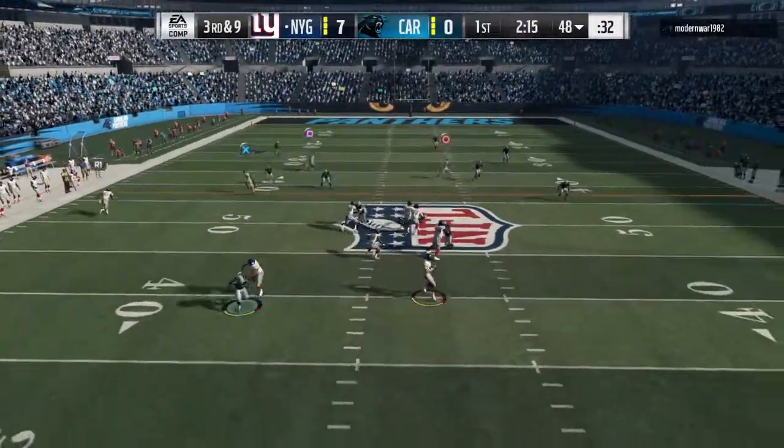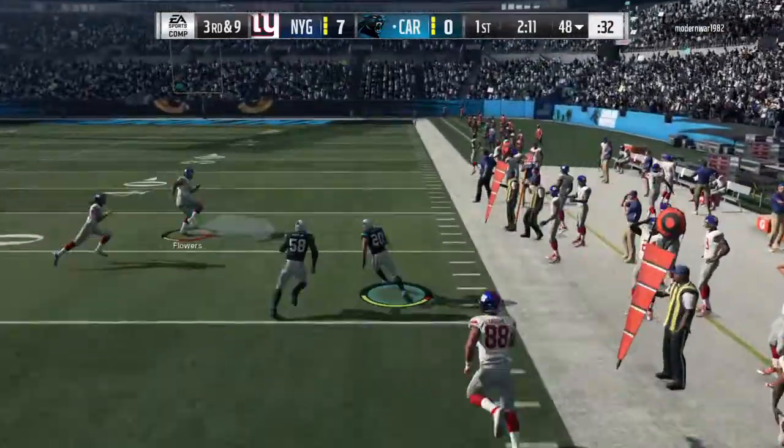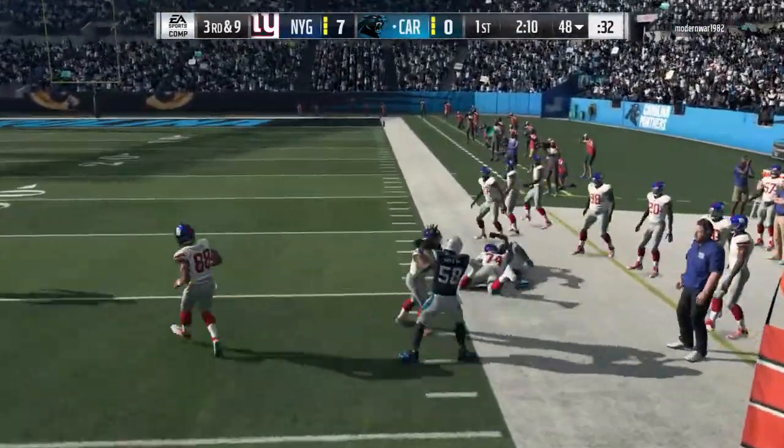To throw, it's Manning. Escaping the pressure right. He rifles one that's intercepted. It's the safety, Kirk Coleman.